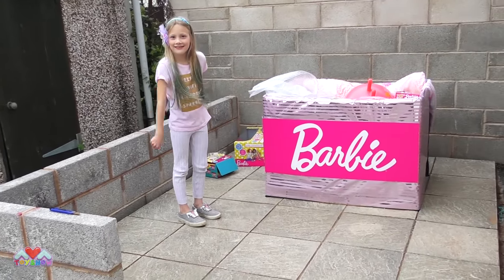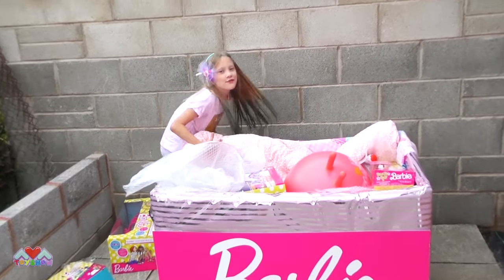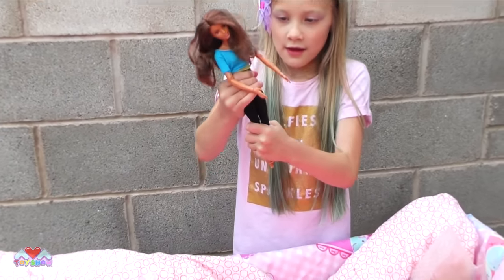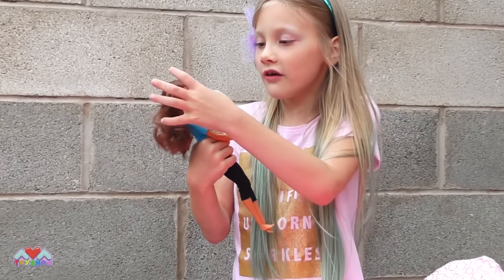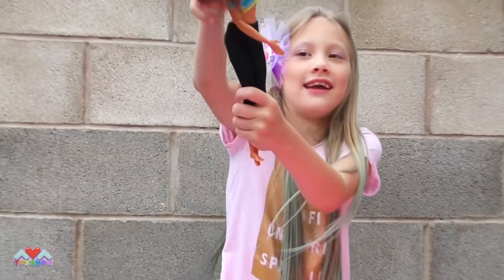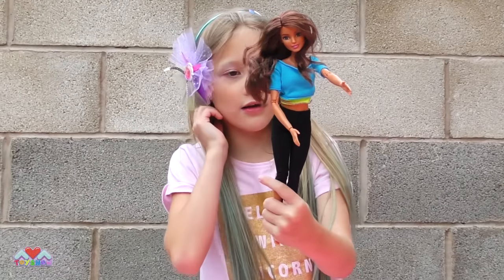Yeah! Do you love Barbies? Because I like them. Make them move. Oh, love how you can actually swap her clothes as well, guys. And I like how she looks. And look at it, show me. It's bigger than the other Barbie ones, I think.